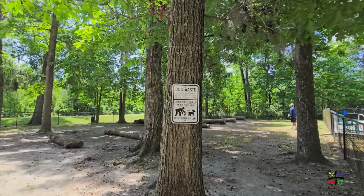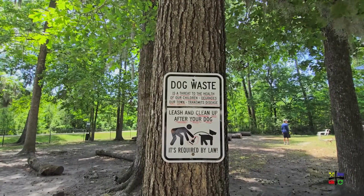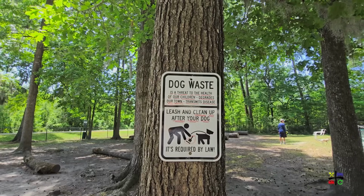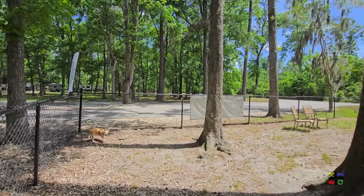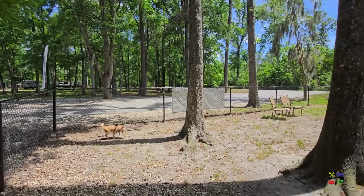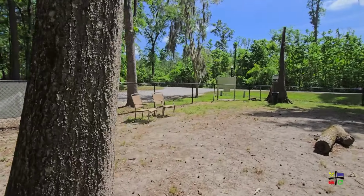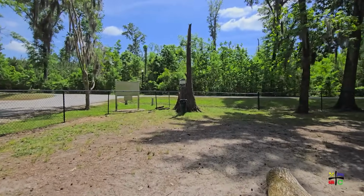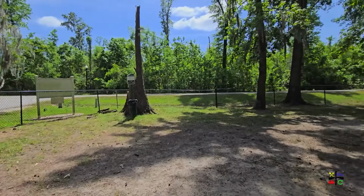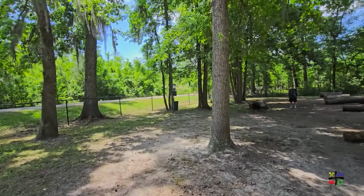This is interesting. I appreciate it, but I've never seen this sign. Dog waste is a threat to the health of our children. Degrades our town, transmits diseases. Clean up and leash after your dog. See Lexi already roaming around. There's some seating, not too much. There's 2 chairs on this side and 2 chairs on the other. There's a garbage can and a bag and little baggies to pick up poop, as well as over there. There's another garbage can and baggies to pick up.